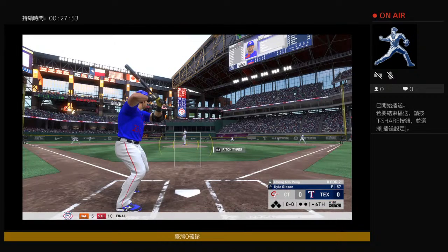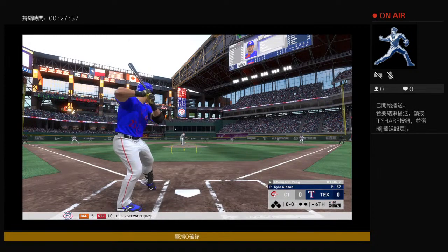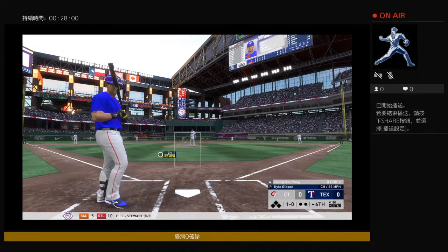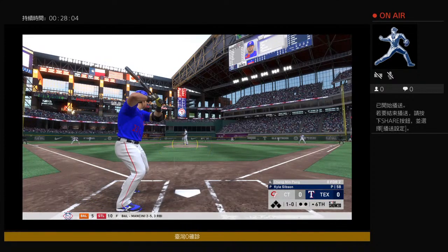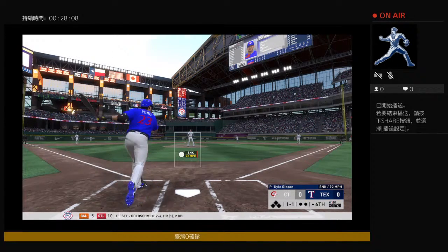Stepping in, number 23, 0 for 2 on his line thus far. Number 23. And that one's in on the hands to start the inning. It's ball 1. This guy's been really on point so far, but it's not getting any easier. He has to get through 4, 5, and 6 right here. Fouled off.